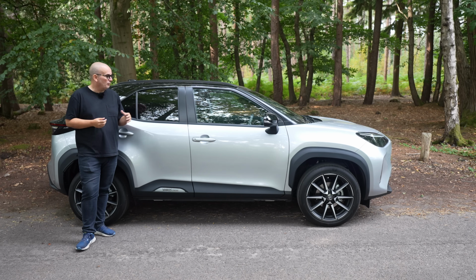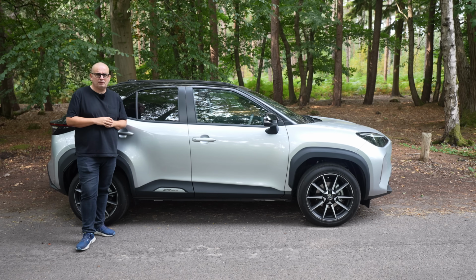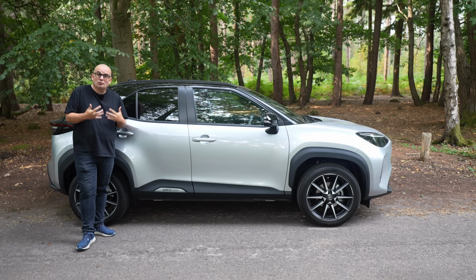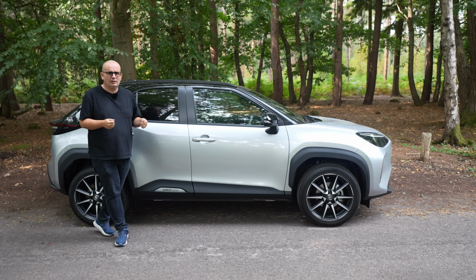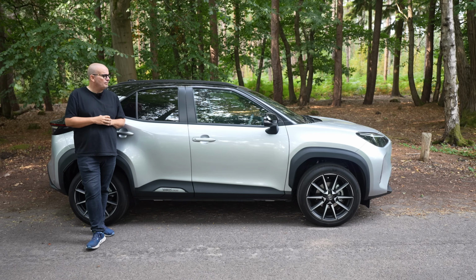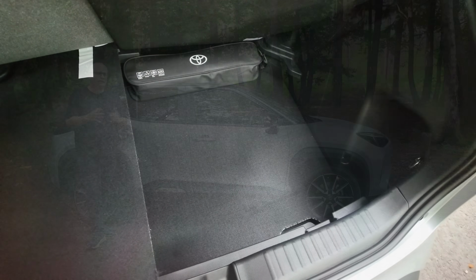Actually, one that is quite upfront is you've now got new infotainment screens. We'll look at that in a second, but it's a huge improvement over the previous incarnation. You get a bit more standard safety tech than previously, and they've made a few changes to try and improve the refinement. You've also got Toyota Smart Connect now. So think of it more as a subtle tweak rather than a full midlife refresh.